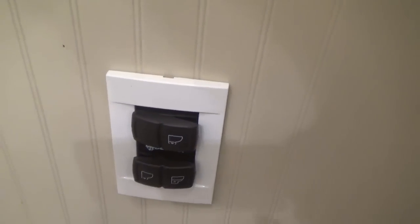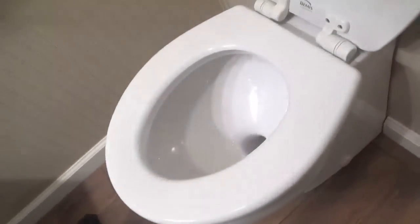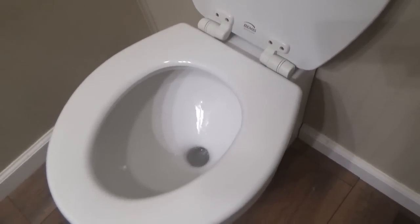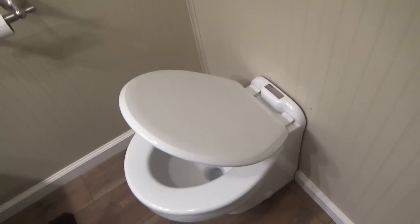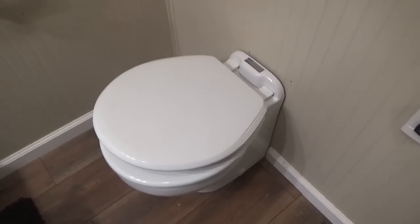Multiple buttons here. We're gonna flush with water. Well, looky there. And soft close lid. Ooh. Good job, Dave.